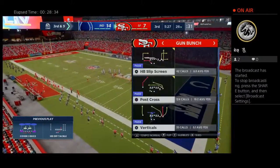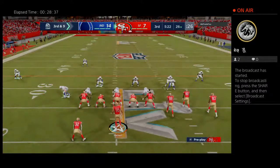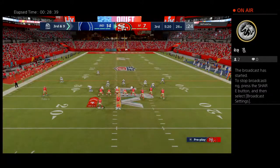Force the incompletion on 1st down. Then you're able to shut down the running play on 2nd. Yeah, I wouldn't be surprised now. A little bit of pressure going at the quarterback on the expected passing situation.